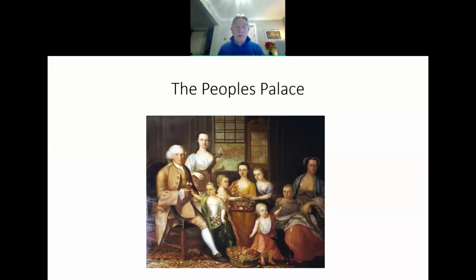Now to some of the exhibits, some of the things that you might see in the People's Palace. This is a photograph of a man called John Glassford and his family. John Glassford was one of the so-called tobacco lords, and he traded with the Americas and brought cotton and tobacco back into the city. The photograph's a very big painting. If you go to the People's Palace and see it, it's quite a size.